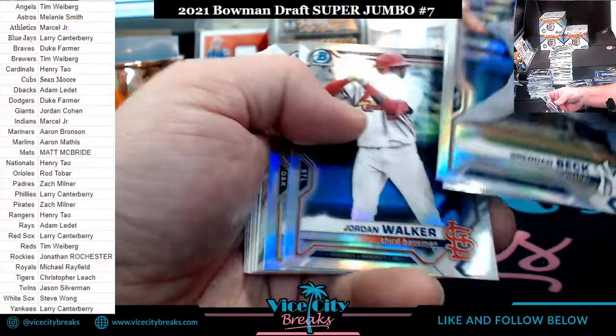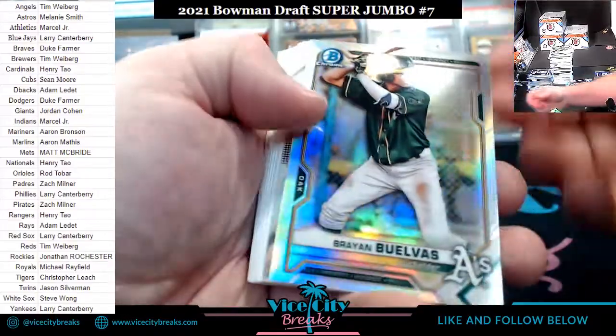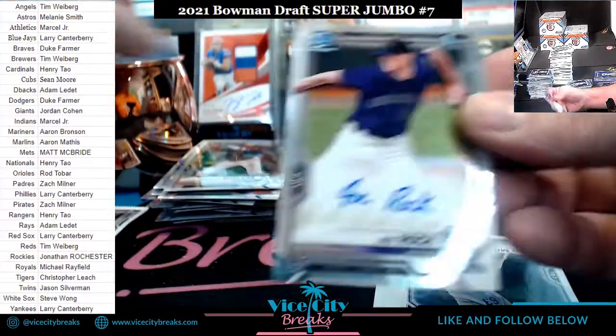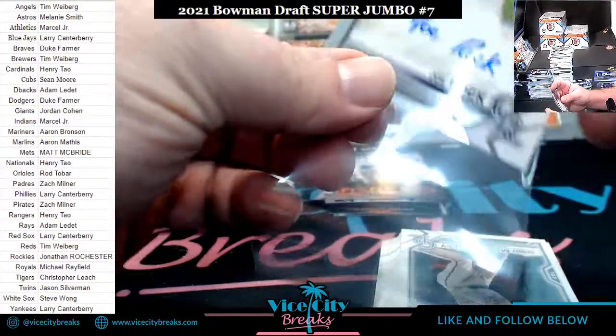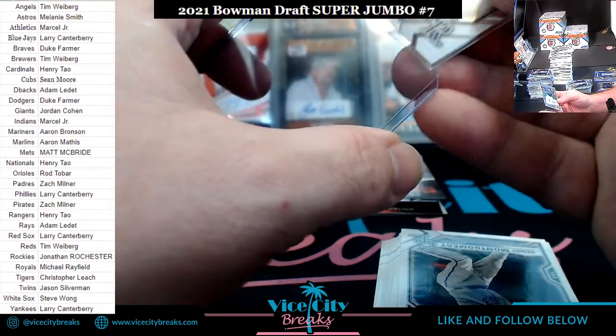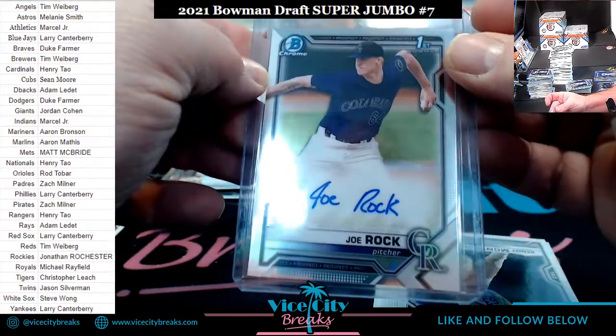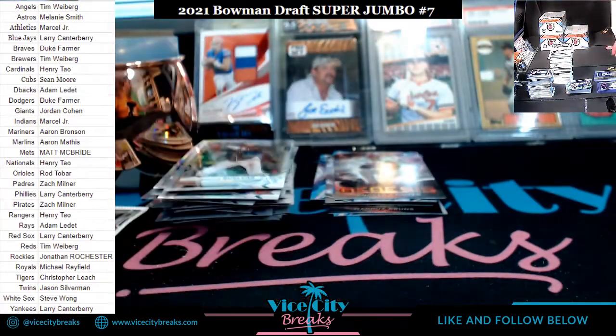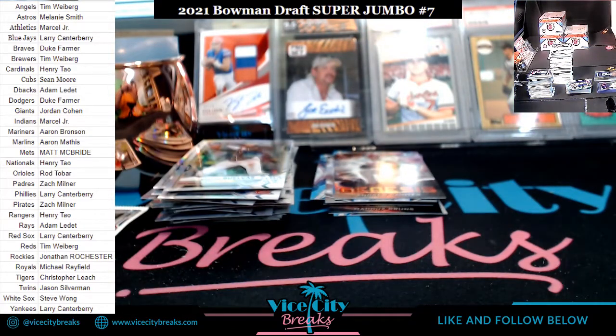Looks like a base autograph, perhaps, of Joe Rock. Rocking the Rock Rocks with the rockety Rock Rocks. Zach, Pirates. I need, yes. I got a couple of squads that I need. I need to pull some power heat for. Let me move these off.